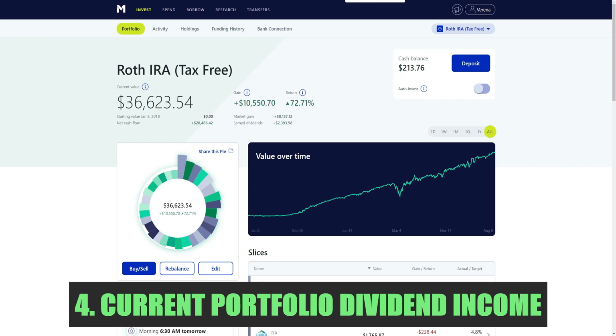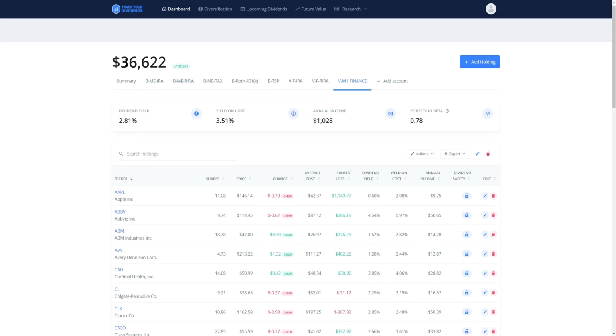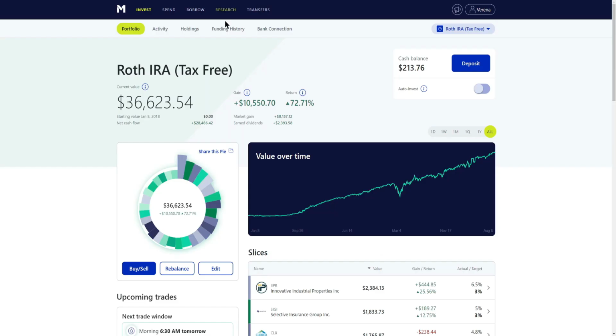What I want to go ahead and showcase to you guys is our current portfolio, or our current income from this portfolio. So what I'm using for this is a free website called trackyourdividends.com. I entered all my portfolios in here. I recently went through here and updated all my positions, all my holdings. So this portfolio here is roughly estimated at $36,622.